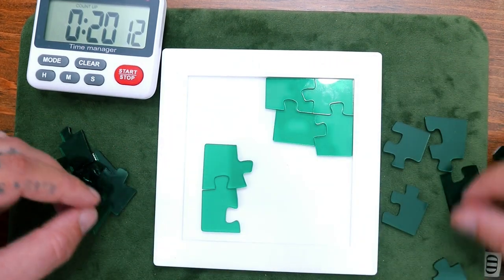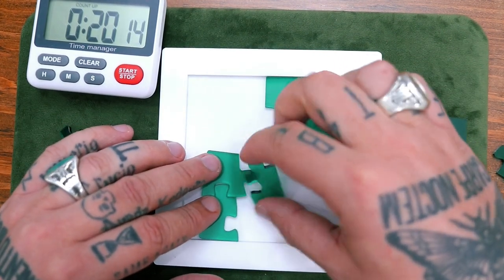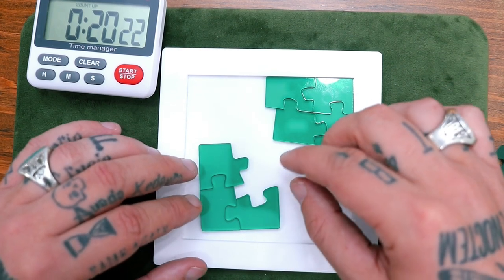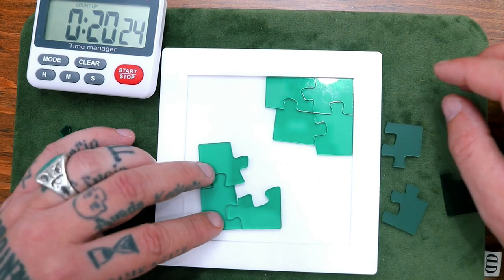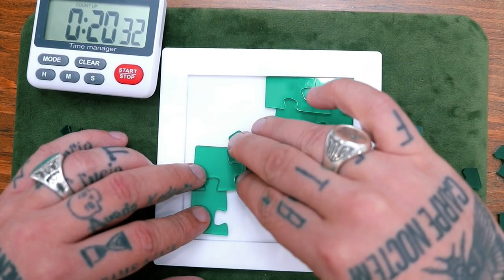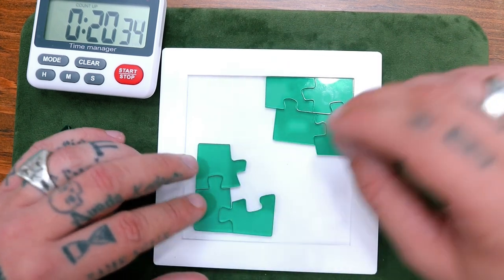Just trying things out. I know they're not gonna fit, but you never know. Just throwing them out there, seeing what sticks. Is that the one we had in there? Yeah, that's a maybe. What if it also fit here? Wouldn't that suck? So that's a definite maybe.